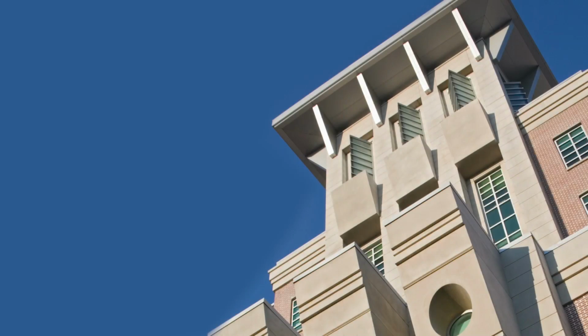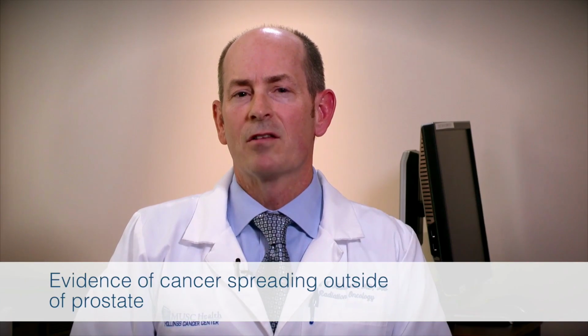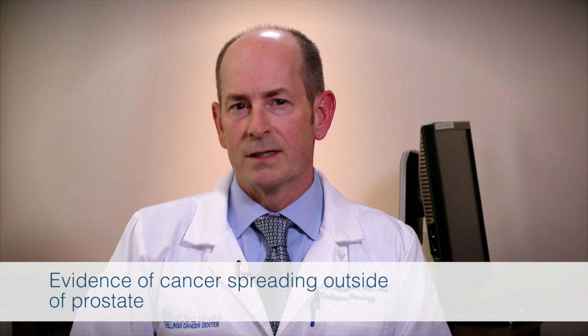High-risk prostate cancer is a problem that definitely needs aggressive treatment for most men. The definition of high-risk prostate cancer, as far as I'm concerned, is patients with a Gleason score of 8 or higher, a PSA greater than 20, or evidence of the cancer spreading outside the prostate on a physical exam. So gentlemen who have any of these features, we consider to have high-risk prostate cancer, and they need to consider which aggressive treatment they want to pursue.